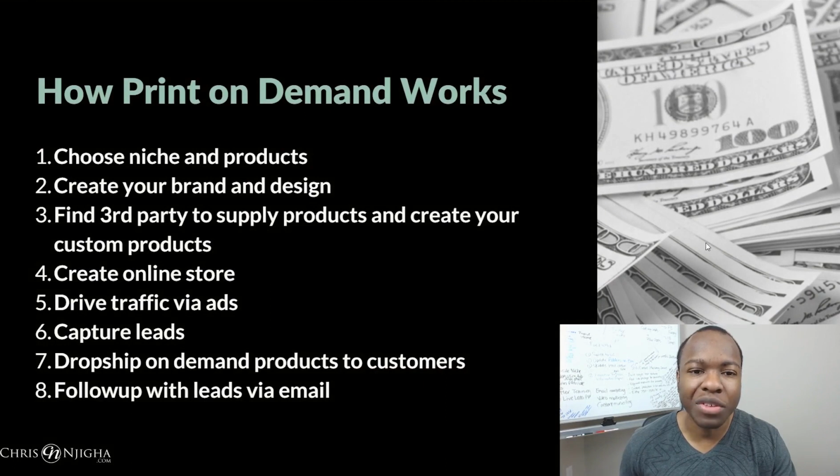Now, I wanted to add this in here too, because this will help put into a frame of reference how print on demand works. Essentially it's a form of e-commerce and drop shipping. So number one, you would choose a niche and product, and then number two, you would create a brand and design around it. You create whatever brand you want, and then a design that would go with it. Then you would find third-party suppliers and manufacturers who can supply the products and create your custom products for you. Those are the ones that are going to take your design and slap it on a mug or a t-shirt or whatever the case may be.